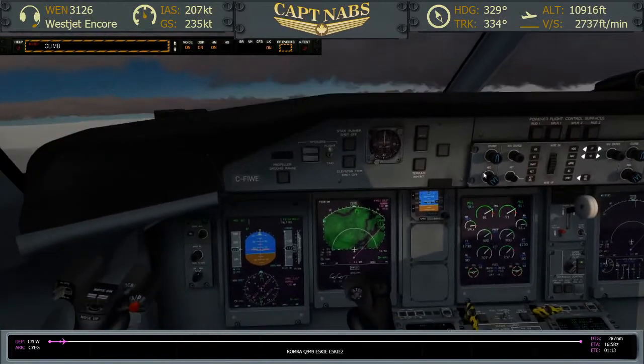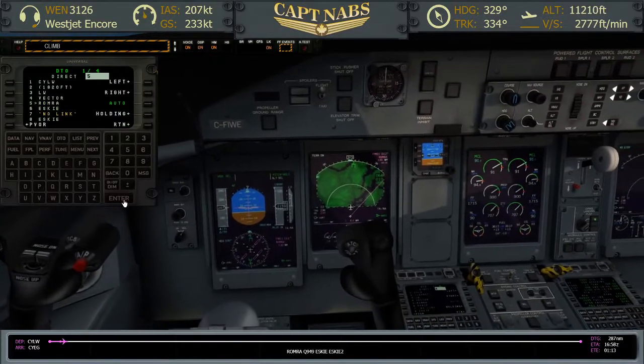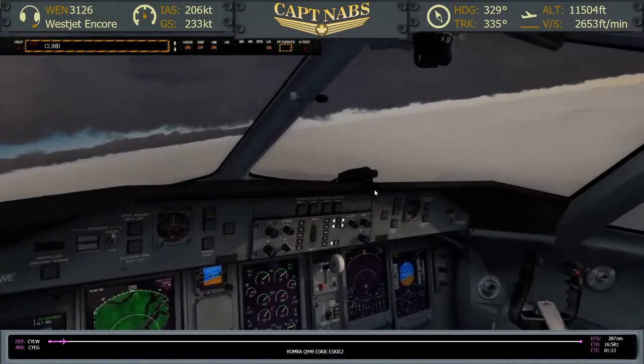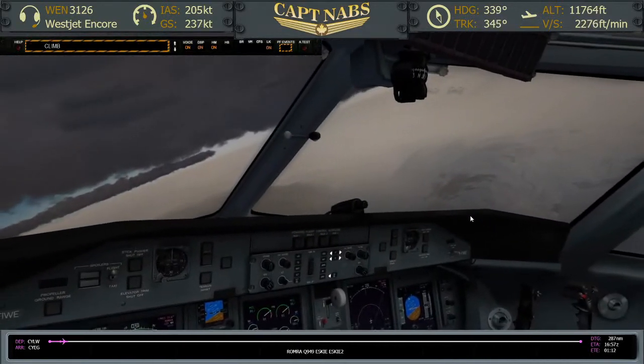Alright, now we're through 9,000, so now we can go ahead and go to the FMS, and we'll just do a DTO to our next fix of Ramra. And there's LNAV mode. Now we're well above those mountains out there. Ooh, but it is pretty as the sun comes up here. It's a beautiful morning out there.